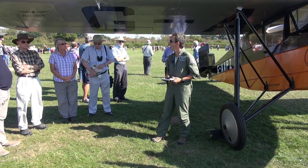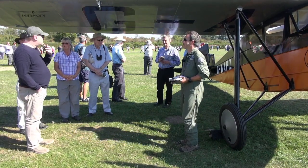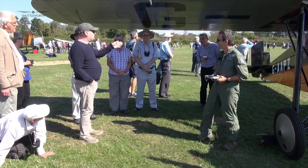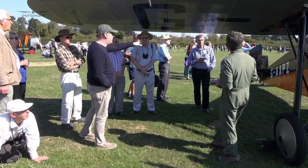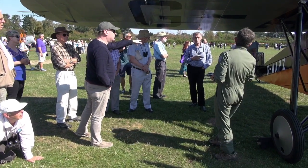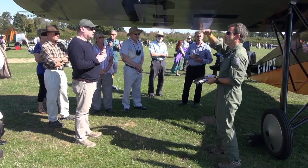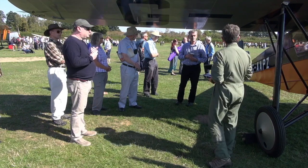Has anybody got any questions? Yeah, hi. The rudder being taller than the fin almost gives the impression that designers had to extend it after they first built it. Yeah, the question was the rudder's much taller than the fin, so did the designers have to extend it? Quite possibly.